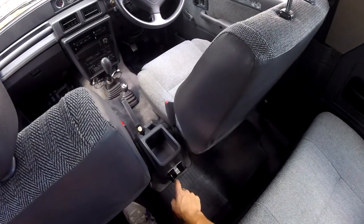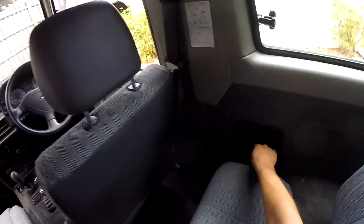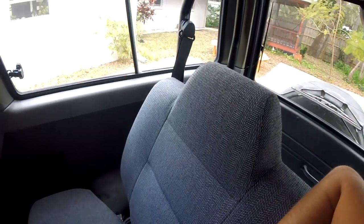Do you have a rear ashtray? Again, unused. Little cubby, seemingly unused. It doesn't ever seem like anybody sat back here. Although with the absurdly low mileage, I don't think anybody actually drove this, so.